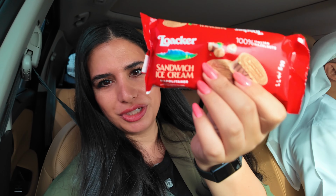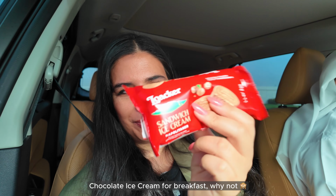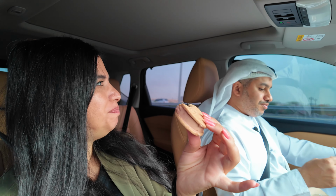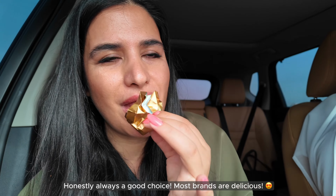I could not resist but to get this Locker sandwich, chocolate sandwich ice cream, and let's try. It's a nice breakfast. That's how it looks like. It's delicious and absolutely doable for breakfast. I also got this pistachio kunafa chocolate, tiny chocolate bar. I was planning to eat that later, but it started to get hot in Dubai, so this will not survive in the car. The Dubai pistachio chocolate is just amazing.